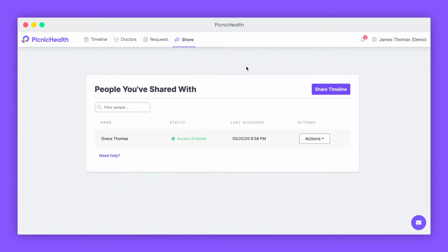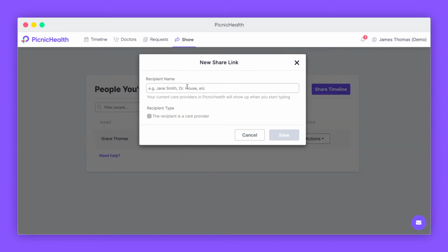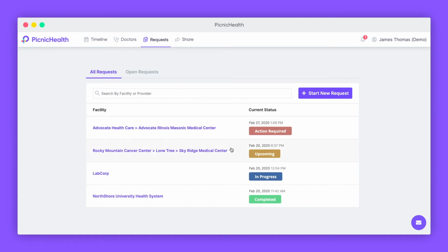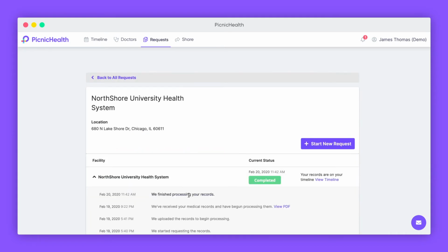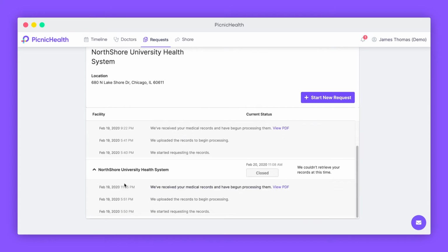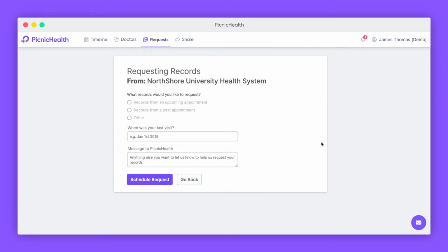To better communicate and coordinate your care, you can safely and securely share your medical history with doctors and loved ones. We'll automatically keep your timeline up to date with new visits. Have a new doctor? In the click of a button, notify our team of new appointments or doctors so we can add their records to keep your timeline up to date.